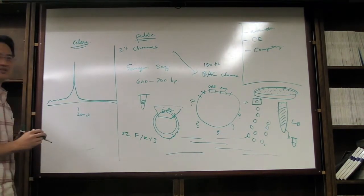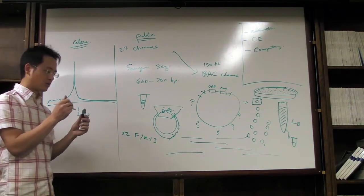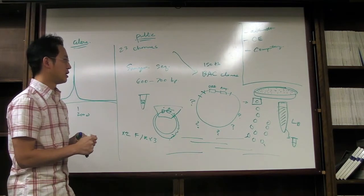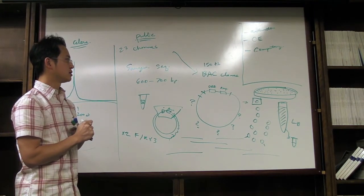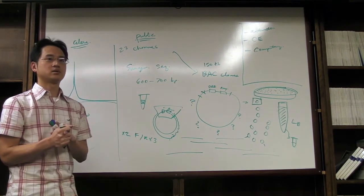That's the year 2000. So they peaked somewhere right before 2000. 2000 was when the two publications came out. In Nature, the working drafts were published. In Nature, it was the public effort. And in Science, it was the private effort.